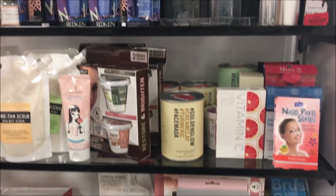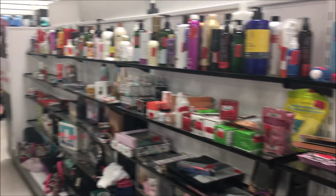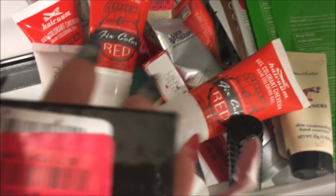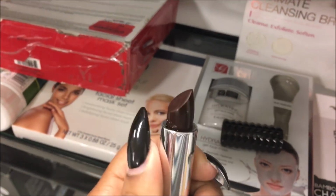So you always want to check out the clearance section, because sometimes you can find the same stuff that's over there on that section over here. So the first thing my little eyes go to is whatever this Kat Von D, this is $4, Motorhead. What color is this? Oh, hold on, let's take a look. Ooh, this is good for the fall.